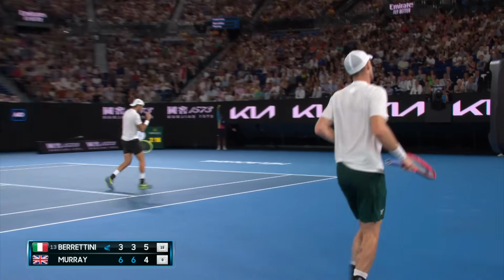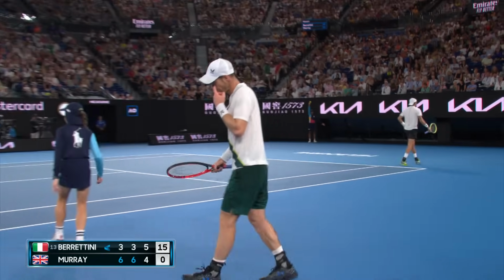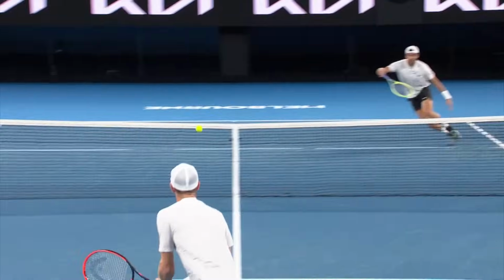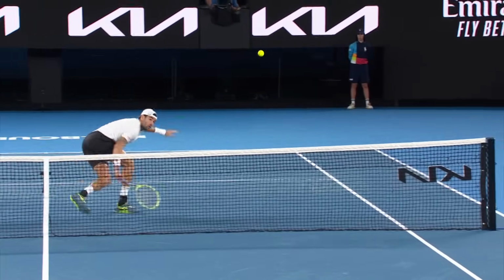Indicative of how this set has gone. He has just been one shot better at the right time so far, Berrettini. 15 love. And a desperate volley. The situation needed it. Wonderful attempt at a pass, and Berrettini lunges.